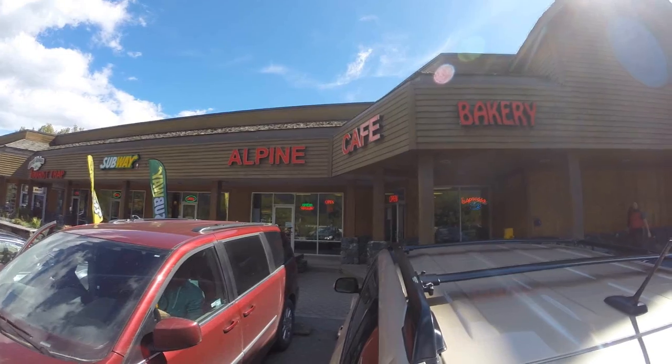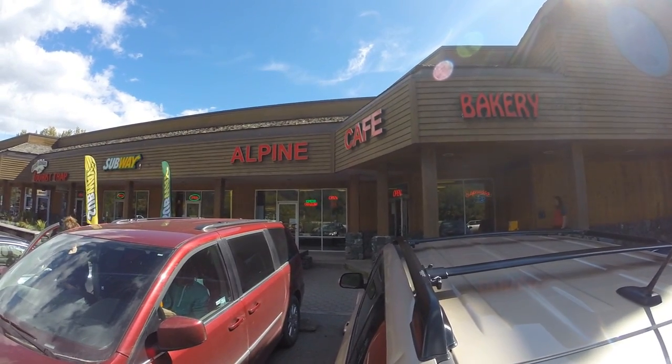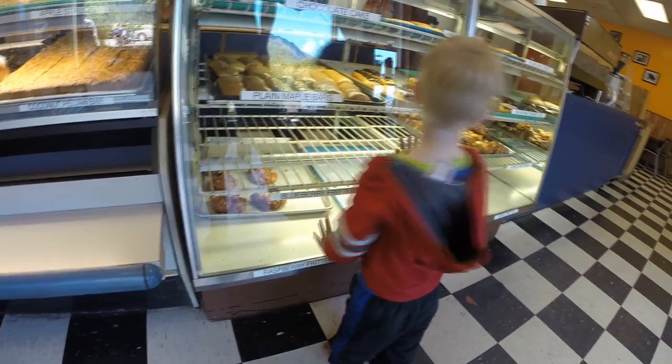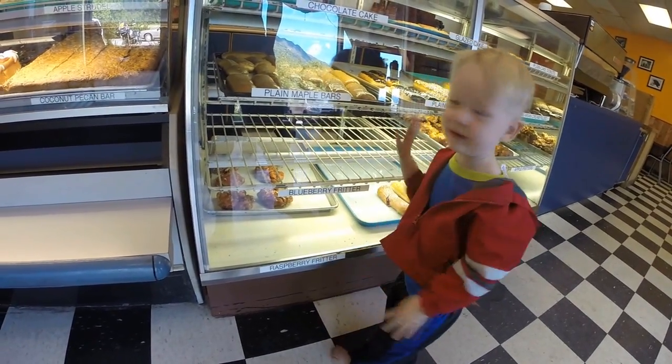And on the way back, we stopped in Girdwood, Alaska to the Alpine Bakery, a spot we always stop, and got ourselves a pre-dinner donut and a little attaboy for a wonderful day of fishing.